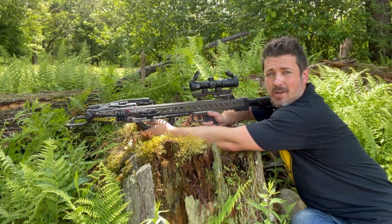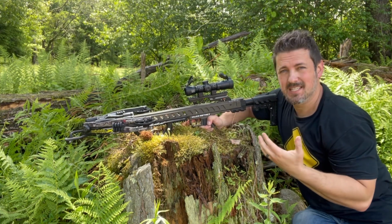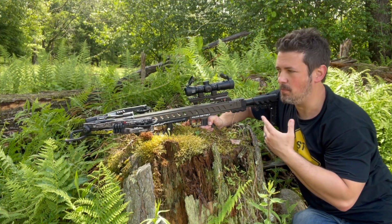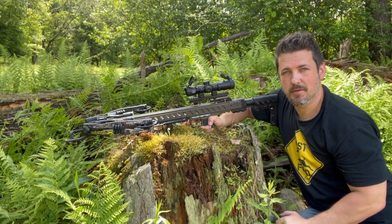So first shot here, and that really was not a lot of recoil on there. Typically with this much power, 405 feet per second, you're going to feel a little bit of that pushback, a little bit of that recoil, but this really was minimal recoil on here. I guess those X-Cams are doing their thing.